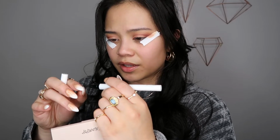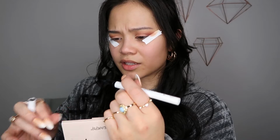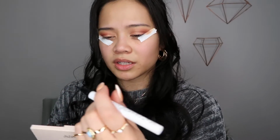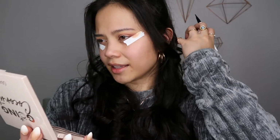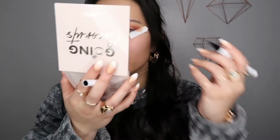I've had this for a while too, and it lasts for a really long time. I used to use the Kat Von D eyeliner, but that doesn't last me long. I think that lasted me a whole month if I use it every day.